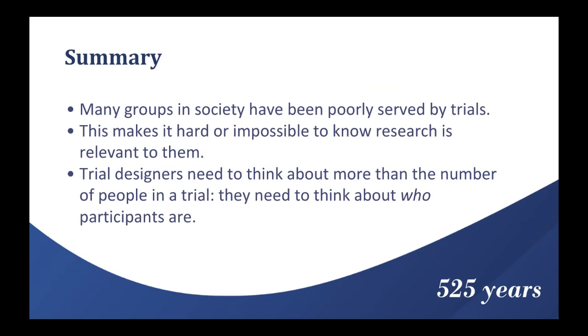So, summary, this is the last slide. So many groups in society have been poorly served by trials and indeed research more generally, and this can make it very hard to know whether this piece of research is relevant to them. So people like me, trial designers, really do need to think beyond the number of people in a trial. We need to think beyond the 1,000 and start thinking about, yes, but who has the most to gain from this piece of research? Who are they and what can we do to ensure that they can take part in the trial?